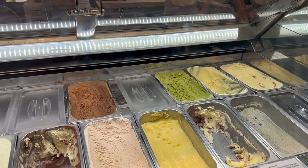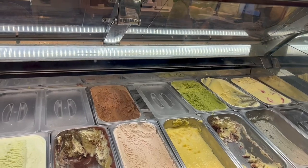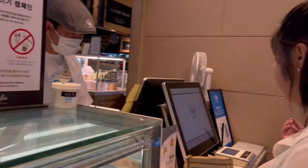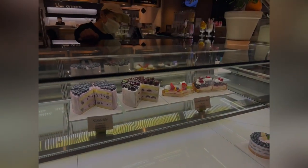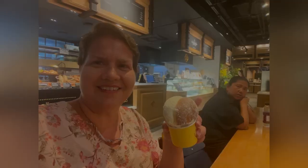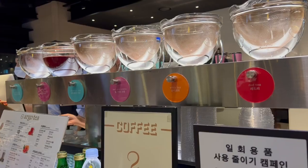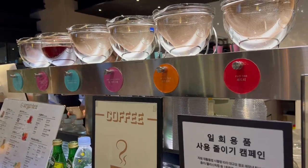Ooh, black sesame. I really love black sesame. I think that would be good. You want this one? I think so. I think I'd like to try that black sesame. That sounds really good. Yeah, I think I'm gonna get an Americano. Do you usually drink Americano?